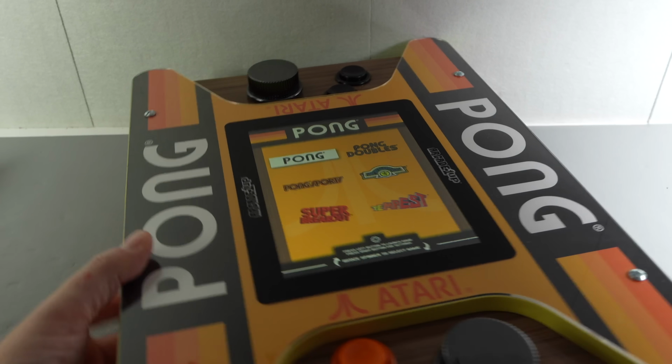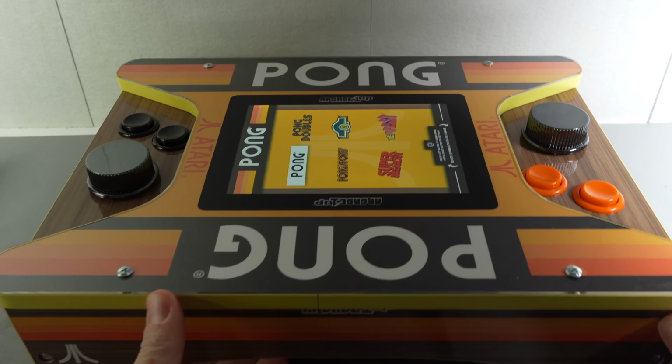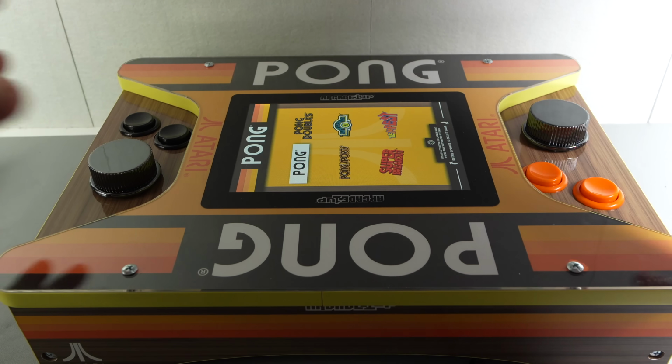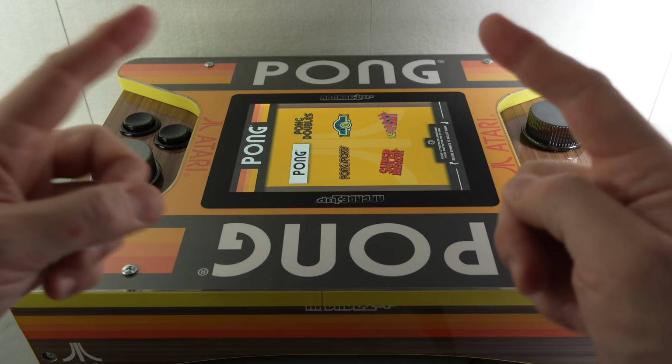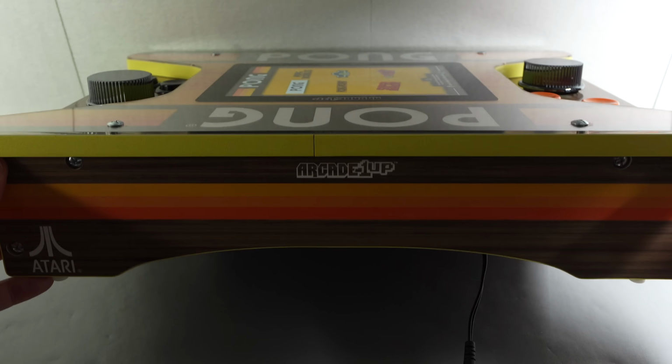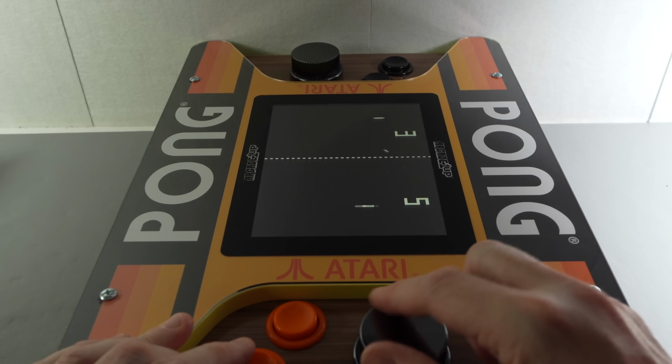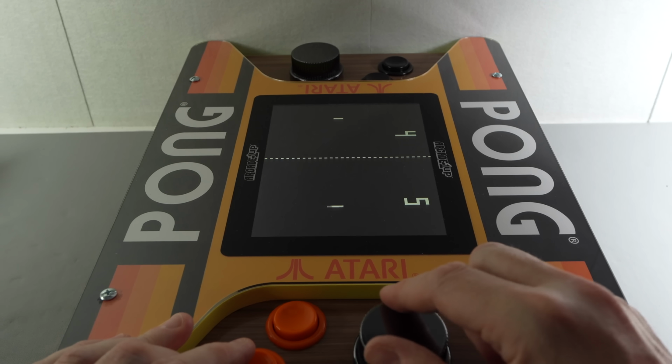I'd imagine if you were playing against another person, you'd have to sit quite close together to be looking down on the screen rather than from the sides, and then you're going to be almost butting heads in the middle, given the fact this thing isn't all that wide. Yeah, it takes a little bit of getting used to trying to play a game on a screen at this angle, but it isn't impossible, it's just a little bit tricky.